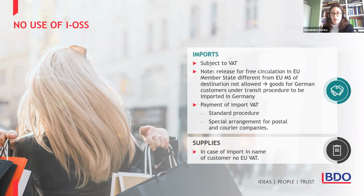And then for the supplies, if those goods are being imported in the name of the customer, so in the name of the consumer, which is the perspective of the European Commission, that it's most of the times imported in the name of the consumer, then the supply will be subject to VAT in the country of departure of the goods, which is in our example the UK. So it will not be subject to VAT in the EU member state.